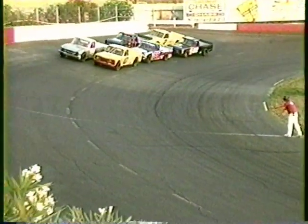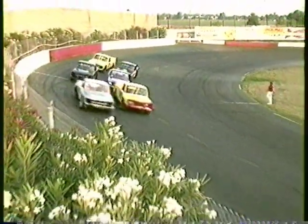99 is Eddie Robert. 61 is David Gonzalez. And 7 is Dave Fly. And here they come at you now. 8 laps.